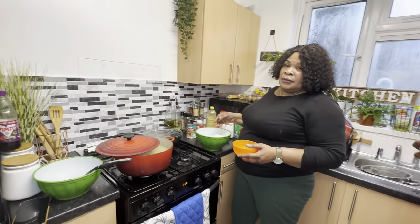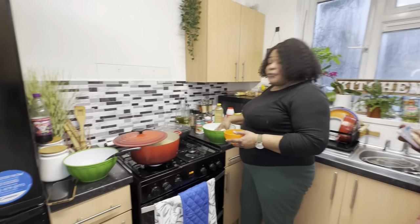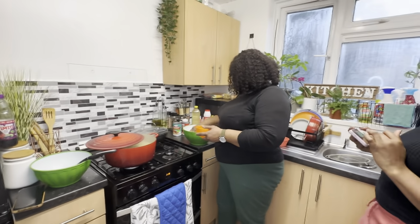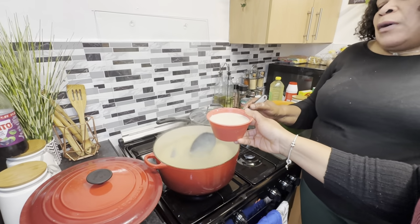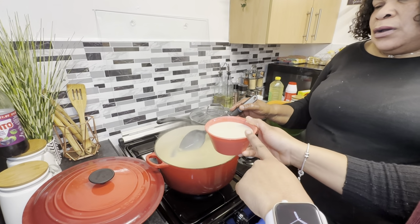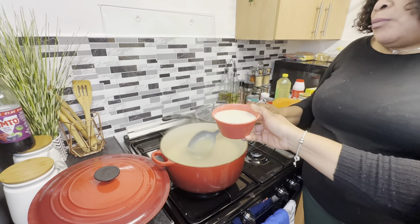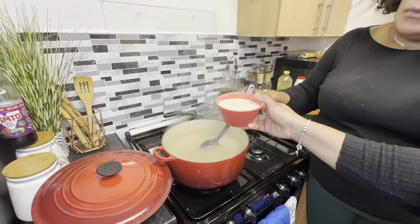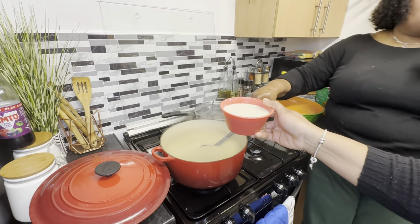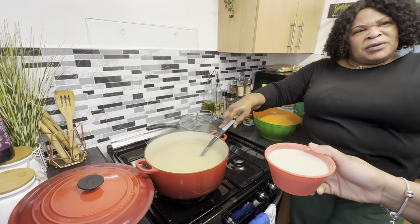I'm going to need the flour now. And steam. For our fried dumpling. Okay, guys. So I'm going to add a little flour for body. The flour is mixed in water already. Some people don't add flour, but I do add a little flour for body. Because sometimes, you know what? Sometimes you sweeten the porridge when you don't add flour, it turns watery.